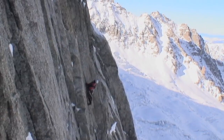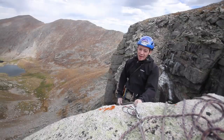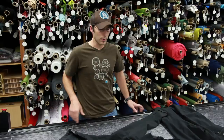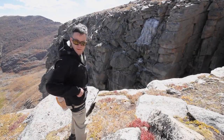Just moving, you're not even noticing anything, you're not even thinking about things. That's kind of the way it should be, I think, with a good alpine clothing system. It's really a treat to be able to work with some of the best fabric developers in the world and some of the best climbers in the world, and we're all sort of challenging each other. It's a good situation.